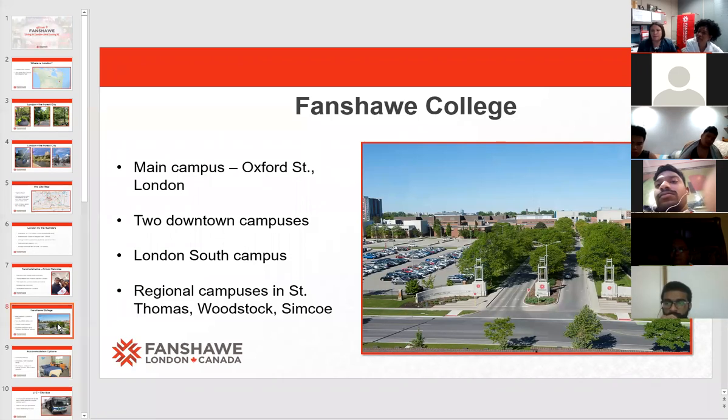Someone mentioned they're taking the drone program, Bruno from Brazil. That's at the airport campus, and the airport campus is also on Oxford Street. It's actually at the airport. And there is a bus that goes directly from Fanshawe College to the airport. It also runs along Oxford Street. The two downtown campuses face each other. So if you're in media, you're on one side of the street. If you're in hospitality or IT, you're on the other side of the street.